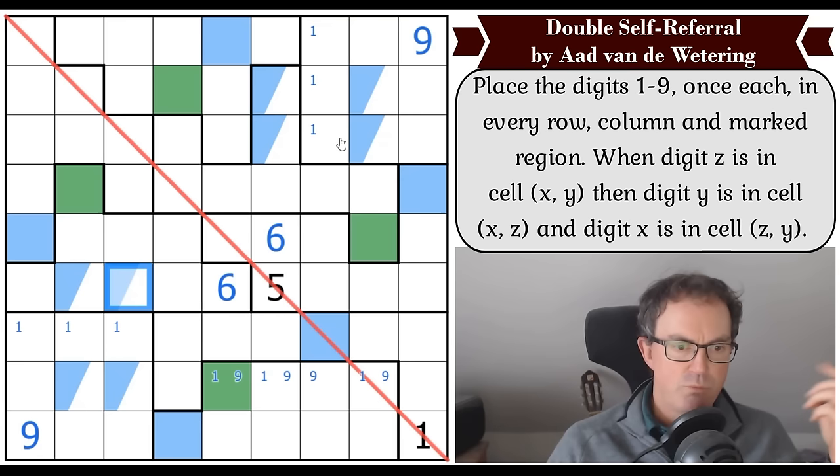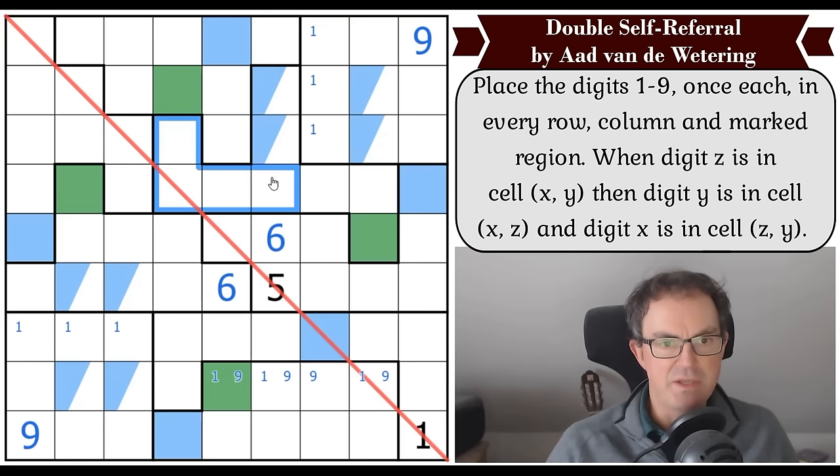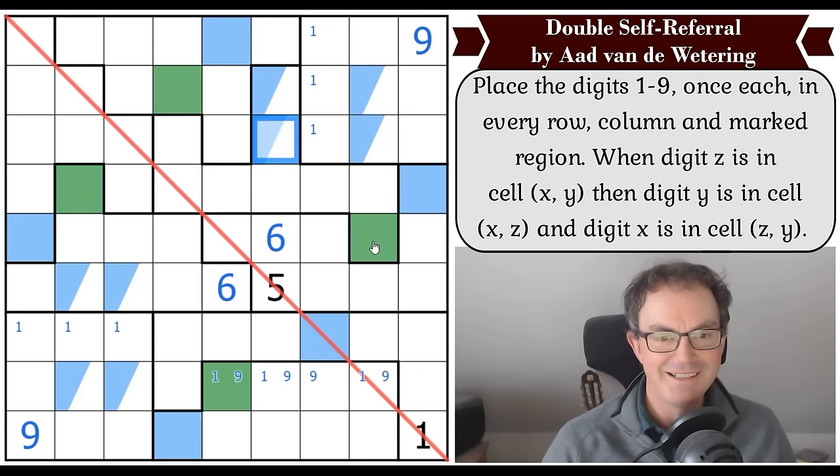So let's try green. What can we do with green? Let's try. Where's green in this box? Oh, green has already appeared in it. I was getting very excited then. I was thinking I could place green here, but actually, no, I can't. All right, let's try green in this box then.